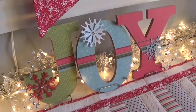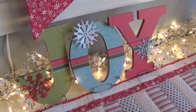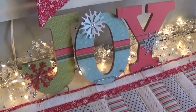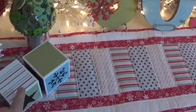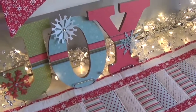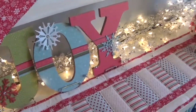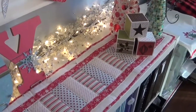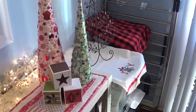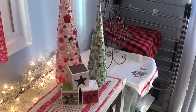These words, I don't know where I got them from, the letters, and I just covered them with the paper that I've been doing all my decorations with, and I used some felt snowflakes. Those are all old Stampin' Up! products. Added a few more blocks there. I still don't think I'm done with that, but I'll come back to it shortly here. Maybe.